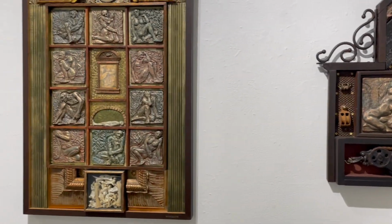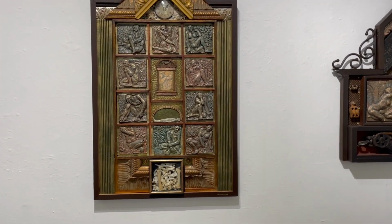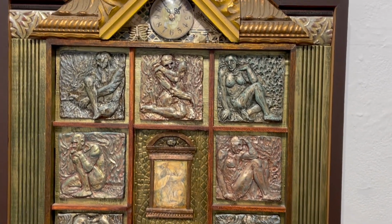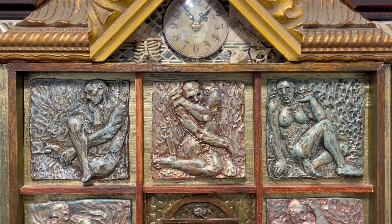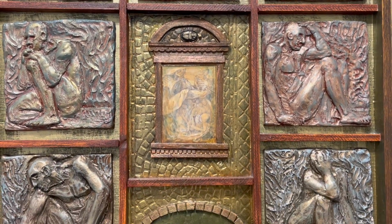The next piece is called Catacombs. Again, this is another reference point to my depression and talking to many people over the years. They felt the same way, that you were entombed during those times when you were feeling extremely depressed and rejected and disconnected.